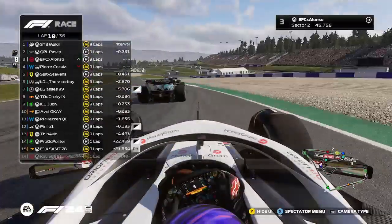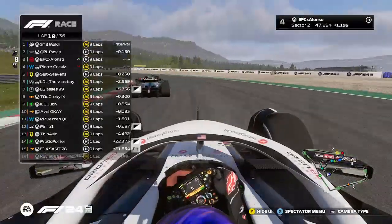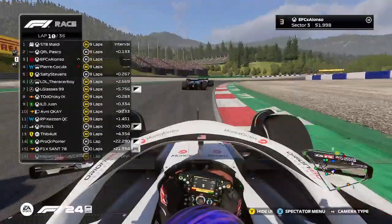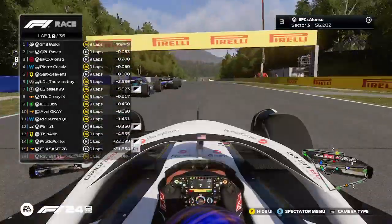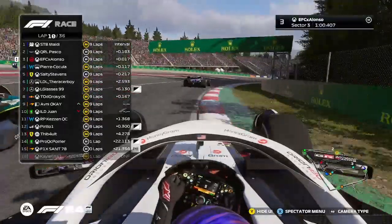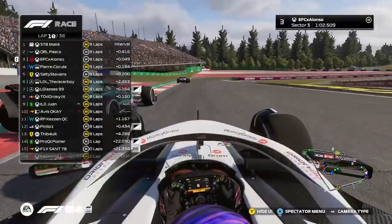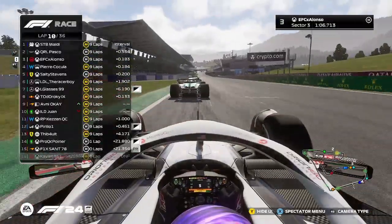You see Alonso trying to make his way round the outside. This would be a brave move if you can pull it off. You can get the grip to work round the outside. AFC Alonso, that's going to be a great move. That's a stunning move there if you can get it done. Pierre still there side by side. I think AFC Alonso is going to try and send it round the outside of turn 9. He's not managed to do it, but Pierre does fade him behind.